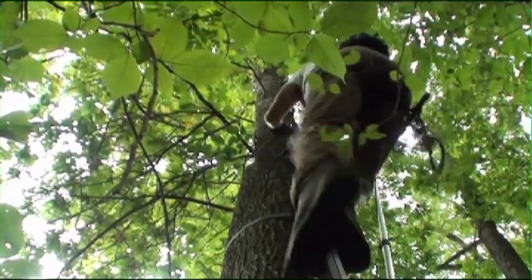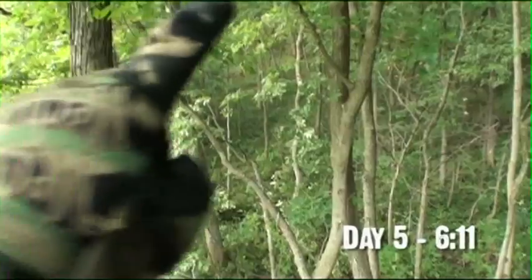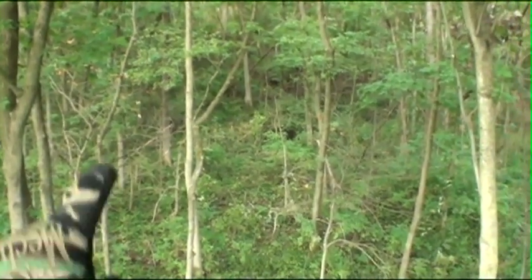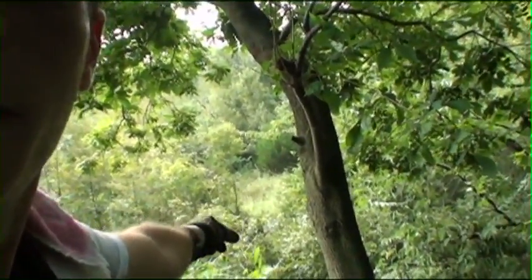I just got done setting up the Carl Weathers tribute stand. Shooting lane number 1, shooting lane number 2, right up through here. Man, look at this right here. Just nastiness, beauty. That's one of my big shooting lanes right out there. And then right here as well. You can see out. I got a nice shooting lane out there, and I couldn't ask for anything better.